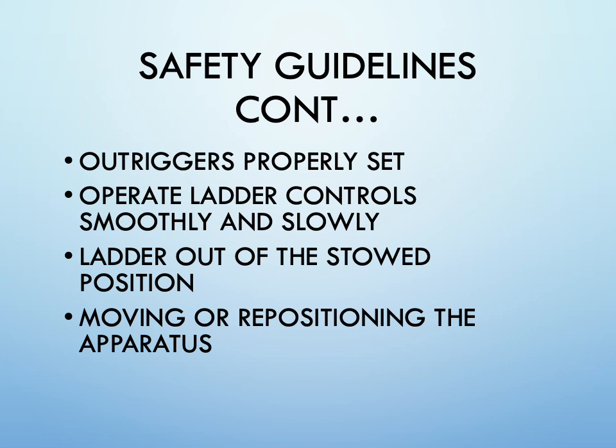More safety guidelines is we don't want to raise, rotate, or extend the ladder until the outriggers are properly set. We always operate the ladder controls smoothly and slowly to avoid a jerky and erratic movement that may throw a firefighter out of the platform. We never attempt to move or reposition the apparatus with the ladder out of the stowed position. It has some override controls that will allow someone to do it if they know how, but for the purposes of safety in this presentation, that's not something we're going to teach. And we always want to retract the outriggers before moving or repositioning the apparatus.